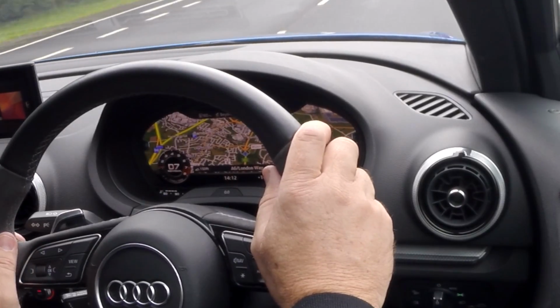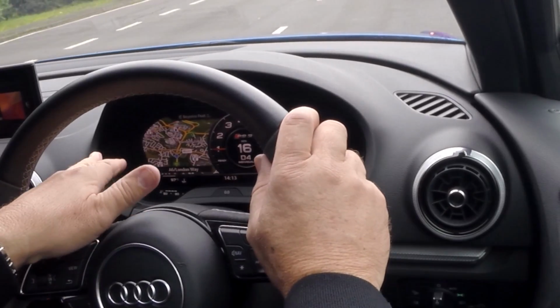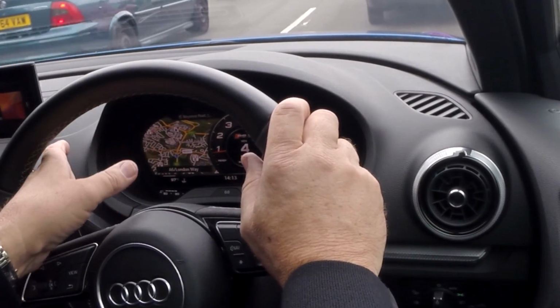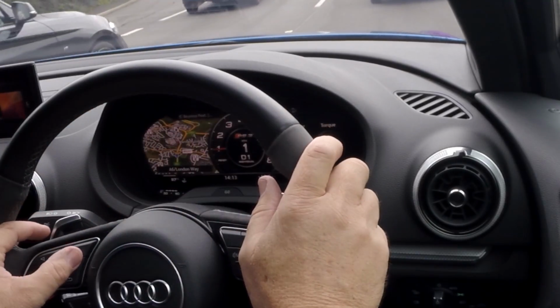We'll go back to that one. Let me just say view. There you go. You can change it there with the view so that the sat nav takes up a third, and your rev counter and speedo there. Power and torque gauge.